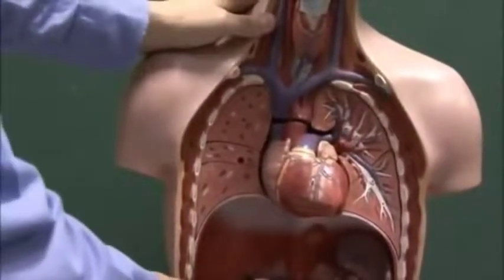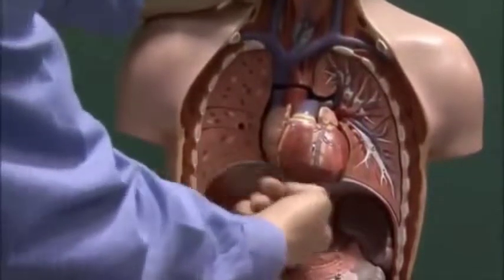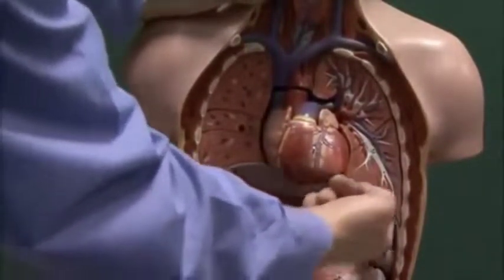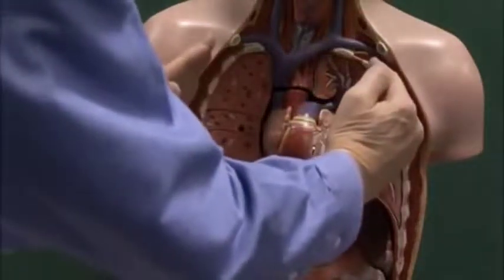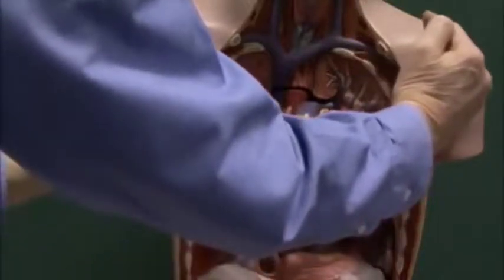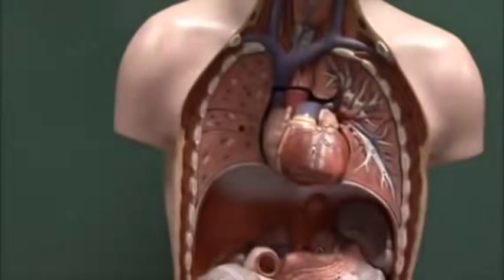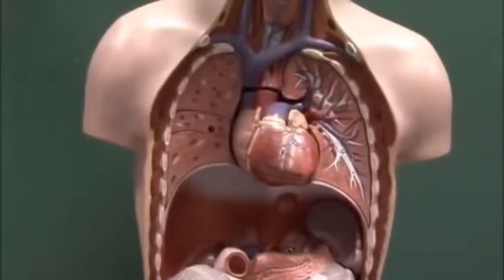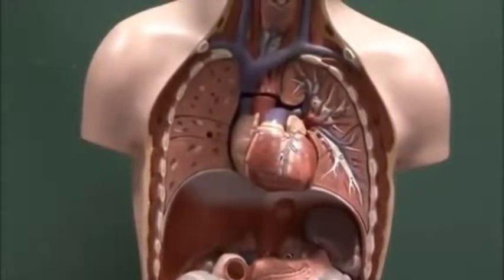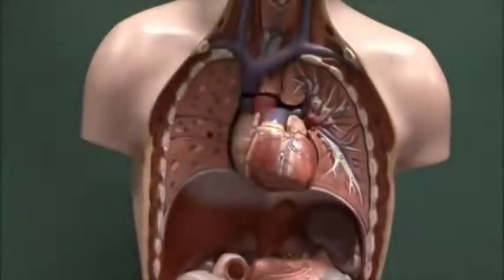And here again we see the domed nature of the diaphragm, this dome of muscle. When it contracts, it flattens to increase the volume of the thoracic cavity. At the same time, the intercostal muscles contract to move the chest wall up and out. Both of those effects will increase the volume of the thoracic cavity. As you increase the volume, you reduce the pressure, meaning the air is sucked in to the lungs. Humans are negative pressure ventilators, dependent on the action of the diaphragm and the ribs and intercostal muscles.